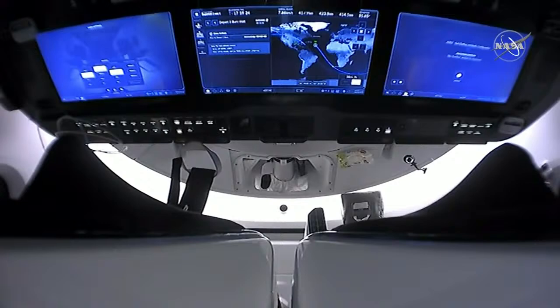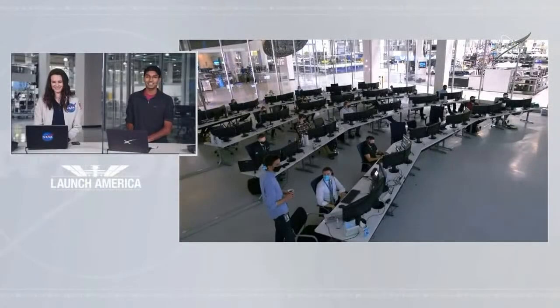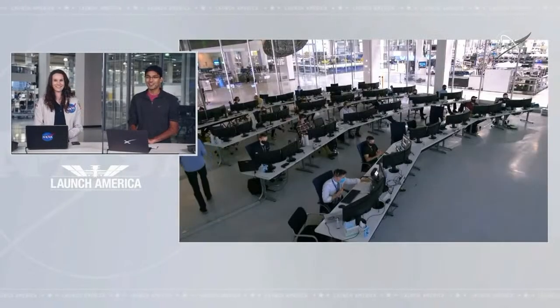Got a question here from Anna about how the crew can configure the capsule for sleep. So can the crew turn off the lights in the Dragon capsule to sleep? And they can, actually. As part of their sleep configuration processes, the crew can control the cabin lighting. They actually have some covers as well that they'll put on those windows. So there's 2 windows on either side of the side hatch. And, of course, there's a window that looks through the forward hatch. And crew will put some covers on those just so they don't get woken up by the orbital sunrise.